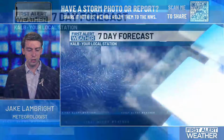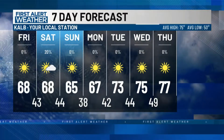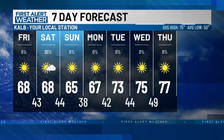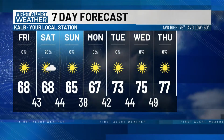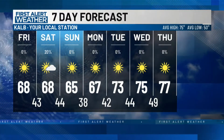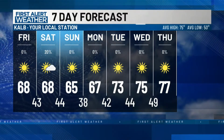All right, let's get a look here at the First Alert 7-day forecast. Again, we are in the 60s through the weekend. Warming up, though, next week. 70s start back up for afternoon highs on Tuesday. Still very, very nice out there. And I know we're inching closer and closer to 80 by Thursday of next week. Not optimistic at this time that we'll reach 80. Again, a lot can change. So we'll be fine-tuning that forecast, of course, giving you the first alert as we learn more.